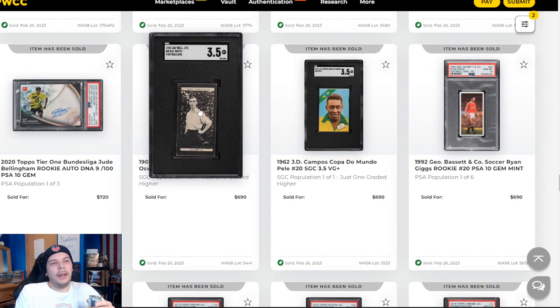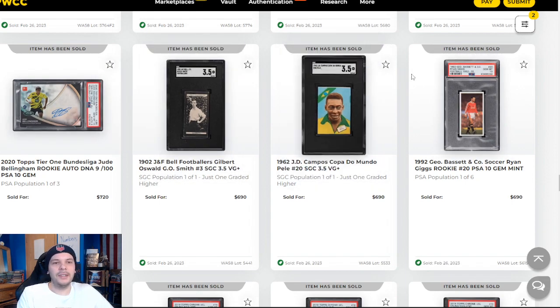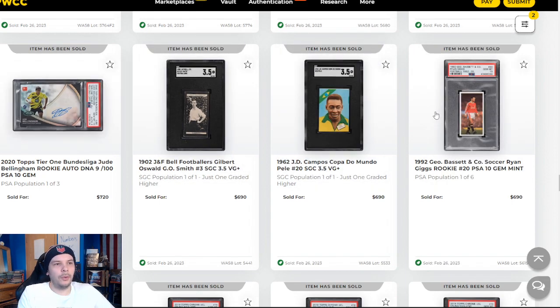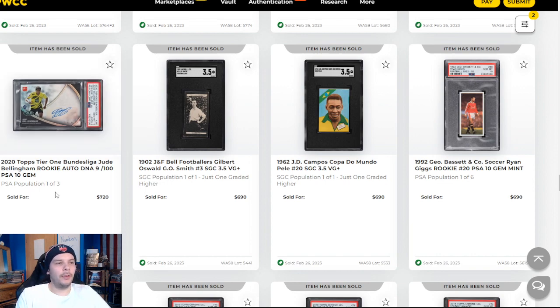1902, again, I don't know what it is, but one of the reasons I love soccer is because you can see all this in the same row, right? 2020, 1902, 1962, 1992. Yeah, this is what I love. Next to that, we have a 2020 Topps Tier 1 Bundesliga Jude Bellingham. I learned recently about Florian Wirtz, whom we saw in one of these auctions, that the Tier 1 is one of his only releases, so it's seen very highly. Jude, not his only release by any means, so it's not seen super highly, but 720 for a PSA 10. It says pop 1 of 3.